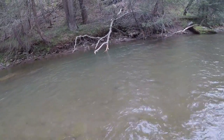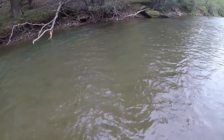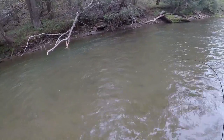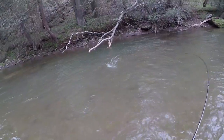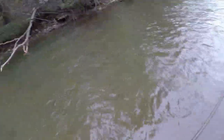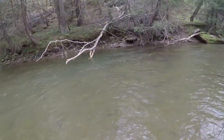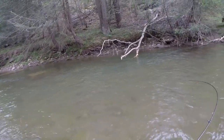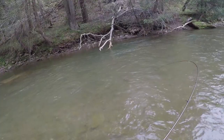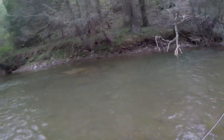Nice fish. Very nice fish. Oh, probably the best fish of the day, but he is on a barbless hook. Come in yet. Oh man, that's a good fighting fish. Stay downstream. Come on.